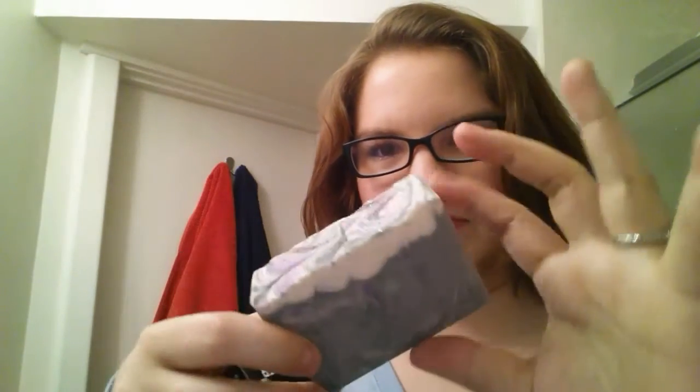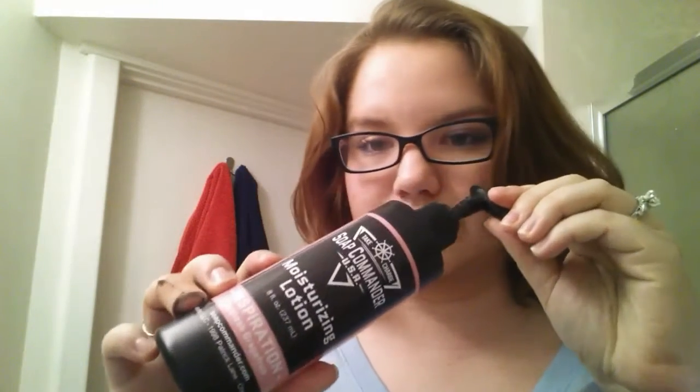But anyway, again, these are just great bars of soap. They're nice sized, moisturizing, and so far they last forever. I've been using that other one that's in my shower since pretty much the beginning of January, and it still looks like an entire whole unused bar of soap. And then here, there is their lotion. Again, phenomenal product. I really like the new packaging.